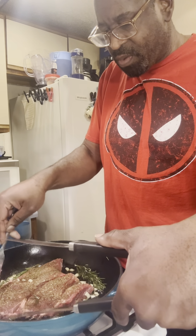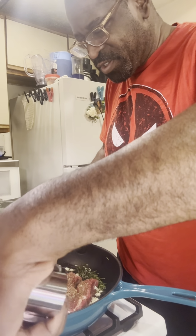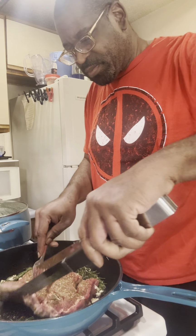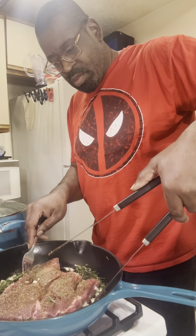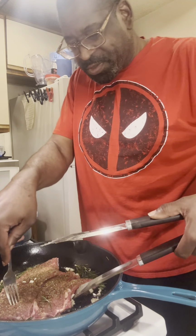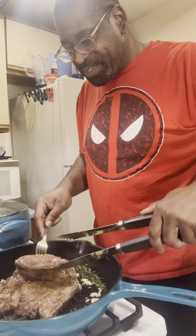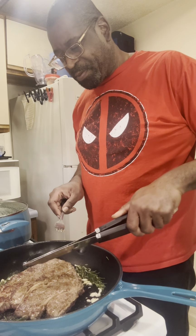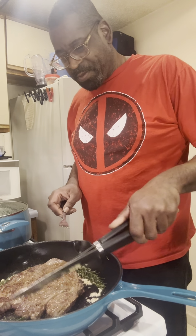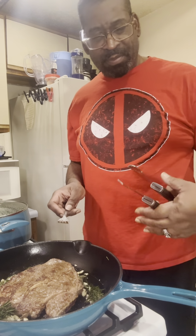Good. You just want to use the fork? You know, it's the fact that I'm not trying to scratch up the pan surface. Okay, this is why I'm not a TV chef. All right. So at this point, honey, that's definitely gonna do what you were trying not to do.